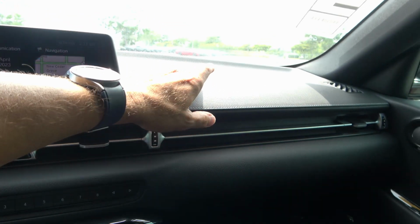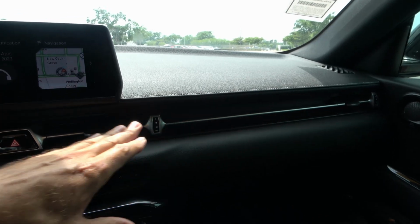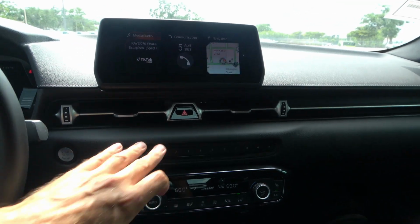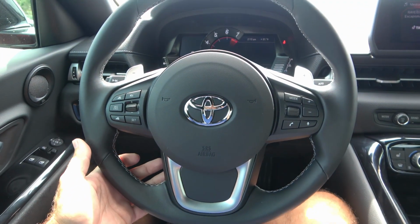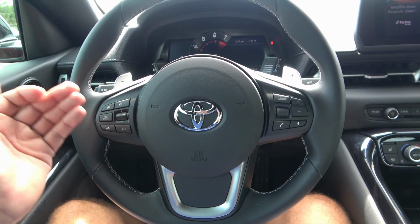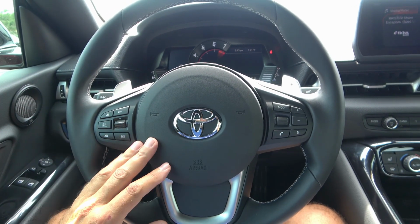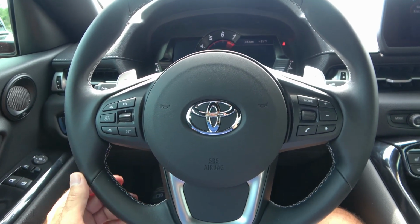It does have the soft material right on top of the dashboard. I like how the vents are positioned. You do have the basically emergency lights right over here. Take a look at the steering wheel. Now I wish this could use a little bit of work in my opinion. Maybe a flat bottom, something a little bit fancier over here. Now it does have the pedal shifters because we do have the automatic transmission on this one. So you can enter it in the manual mode and use your pedal shifters.